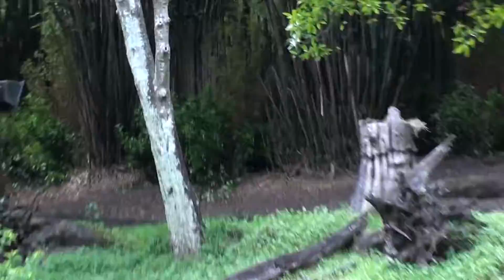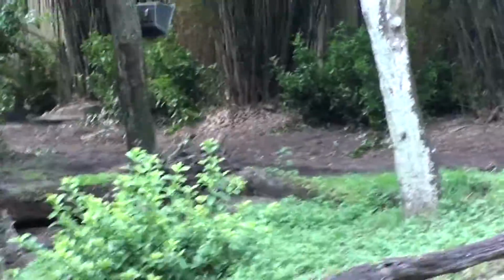Now here on the right, I do see an okapi. That's that animal with striped legs there. Now okapis are actually not related to zebras, even though they kind of look like them. They're closely related to giraffes.